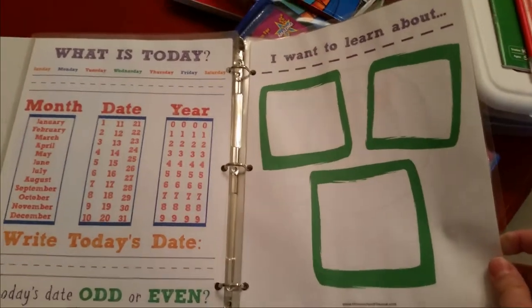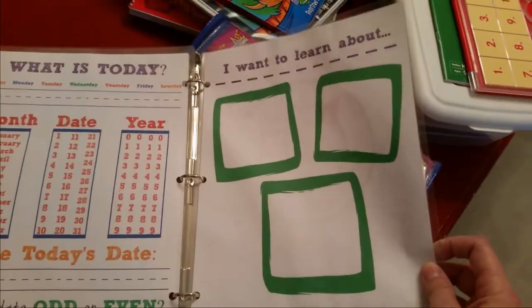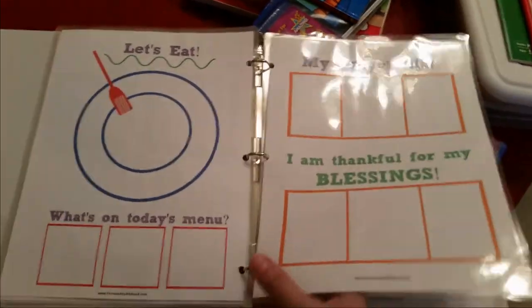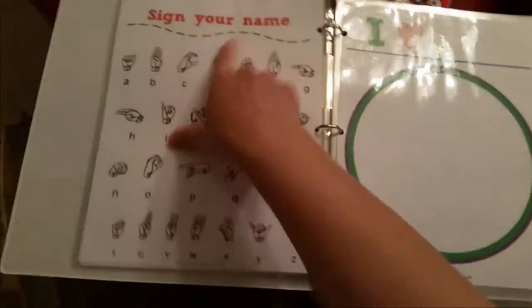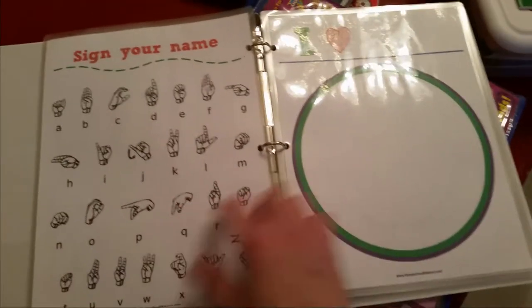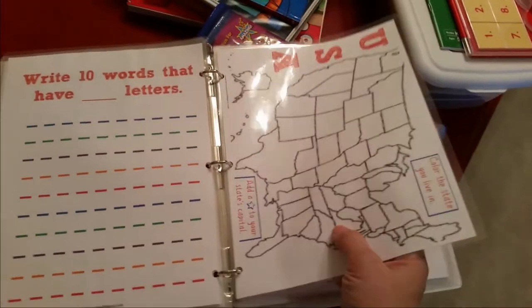This is a really good one. I do highly recommend it. It's got some ideas for finding out what they might want to learn about, their prayer list, what they're thankful for, what they're eating, signing. We played with this one day. That was really fun, playing with the different signs for the different letters. That was a nice little refresher for me because I didn't remember some of mine. What they love, today I feel, sight words. I mean, it's just all kinds of stuff in here.